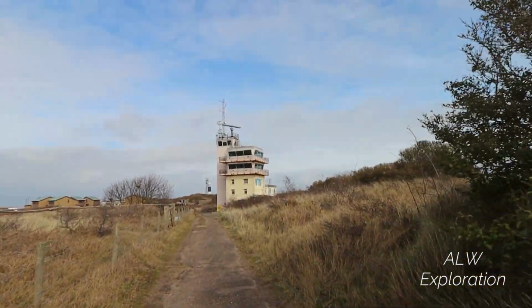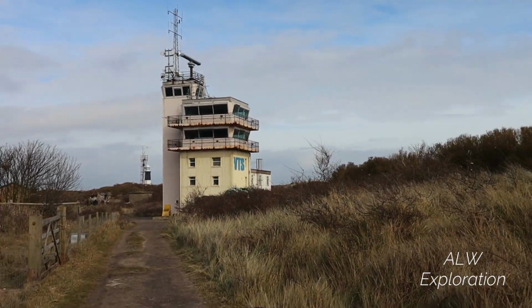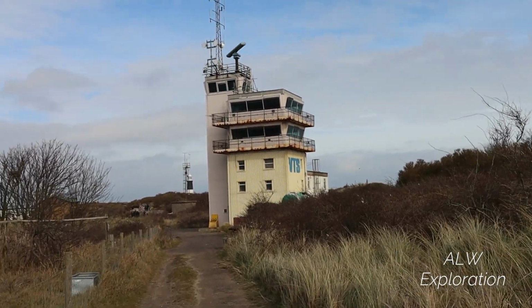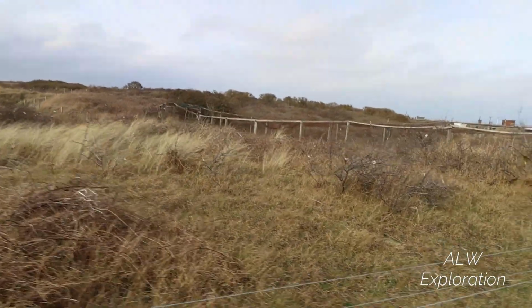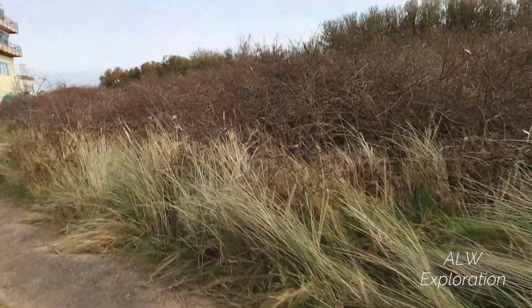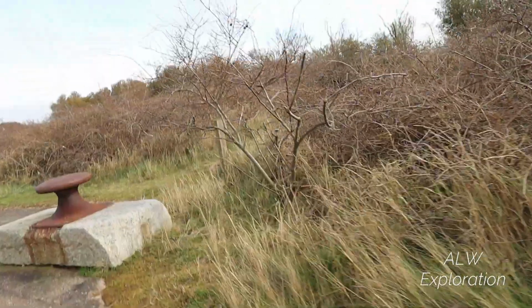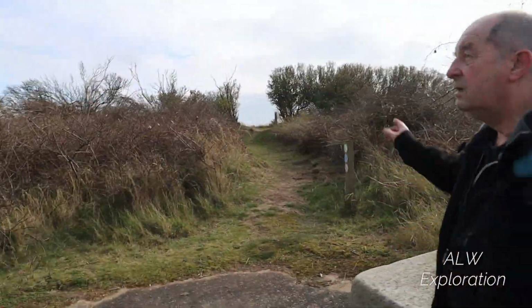Don't know what VTS stands for, do you, Dave? Isn't that the port pilots? Possibly. Yeah, I don't know, if I'm honest. Looks like some sort of bird aviary there. Yeah, I bet there's all sorts in these brambles here, just hidden away. I think it's just to the other side of there. That's where we want to be.